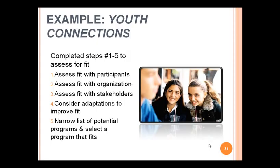Their funder, a local foundation, also required the use of evidence-based programs, so they knew they would have the support of their funder and board. In step 4, consider adaptations to improve fit.